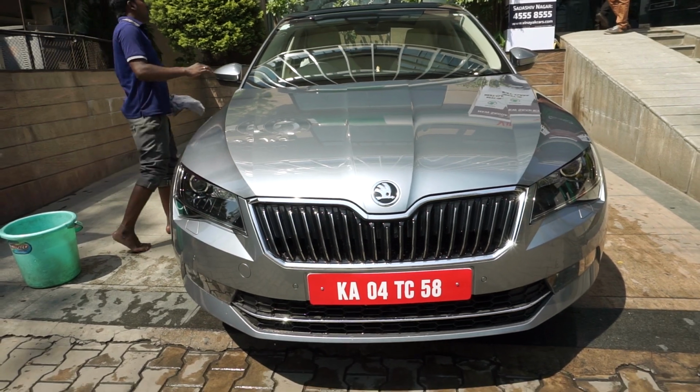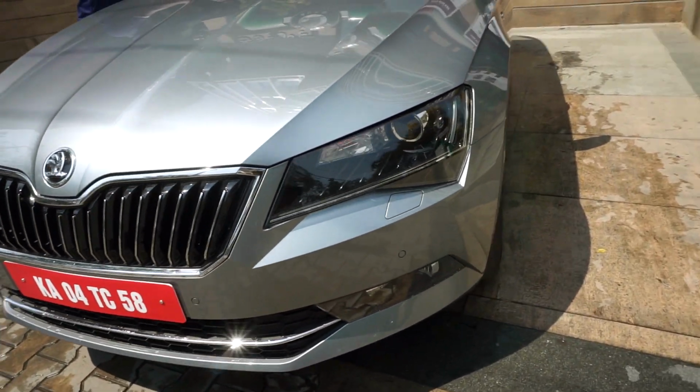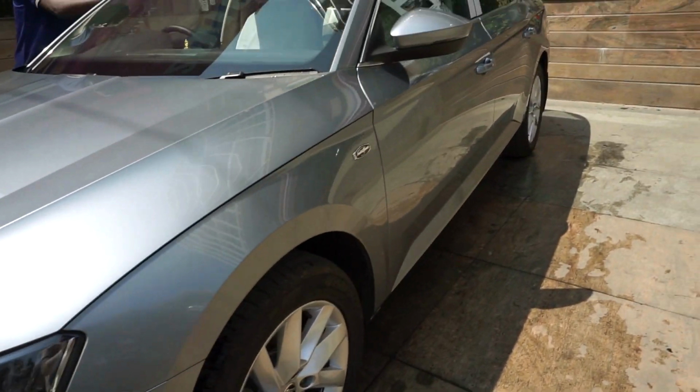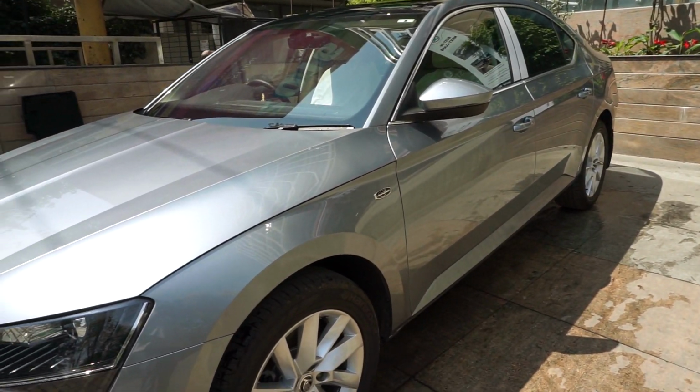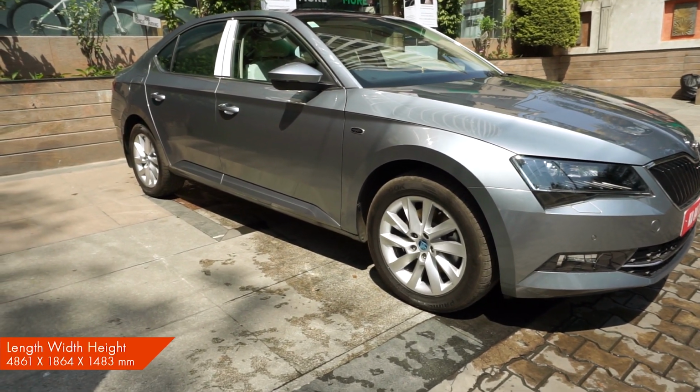Ladies and gentlemen, this is the new Skoda Superb. This is the car that lives up to its name. The new Superb looks stunning with its sharp lines and follows the same design language as its younger sibling, Octavia. And it does look like a larger Octavia.